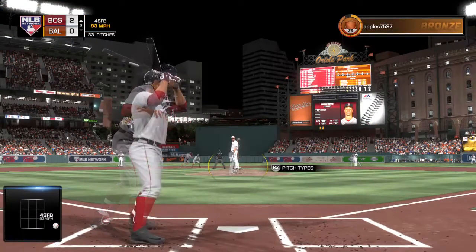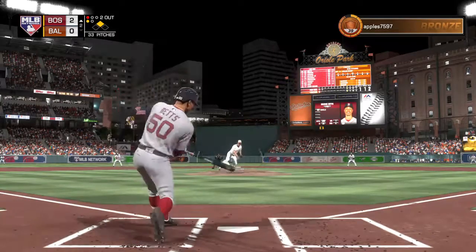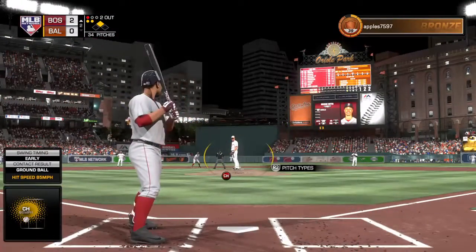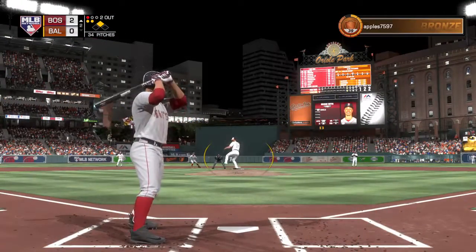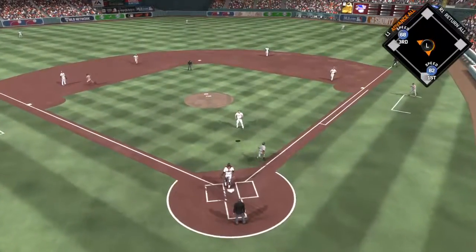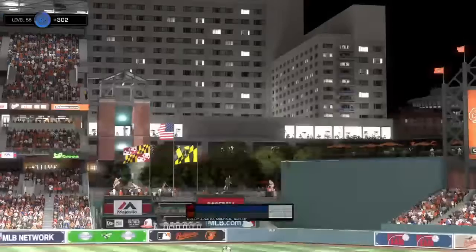1-1. Chop fouled over towards the coaching box. Has a look, now the pitch. Here's a high pop-up. Bundy is there for it. No trouble with this one, and the inning is over.